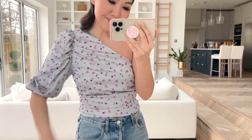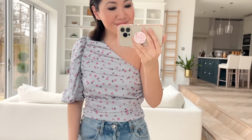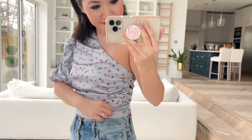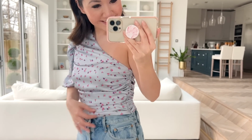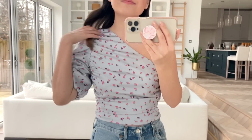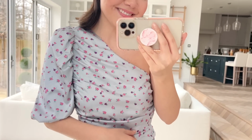It is so lovely. And then the color is this really stunning kind of silver blue color. And then the print is this beautiful floral print all over, which is pink and purple with the little green leaves. It is a one shoulder design, and you have this ruching effect on the shoulder right here, and then you have a little bit of a cuff on the sleeve also, and then you're ruching all the way down on the side. I thought this was so cute.